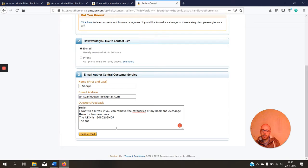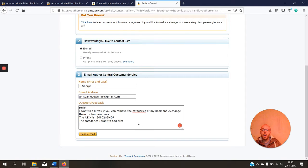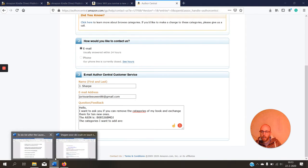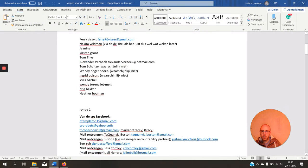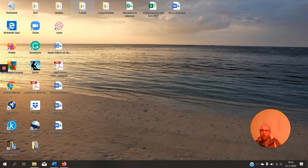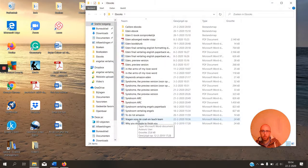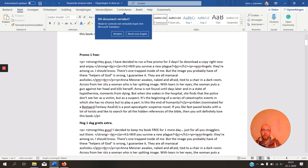The categories I want to add are, all right, so that's basically, oh, there we go. Categories, there we go. All right, so the categories, I found that, where my categories, no, not this one. Let me find where my categories are. Books, keywords, there we go. So I already had a file up with everything I needed for the book.